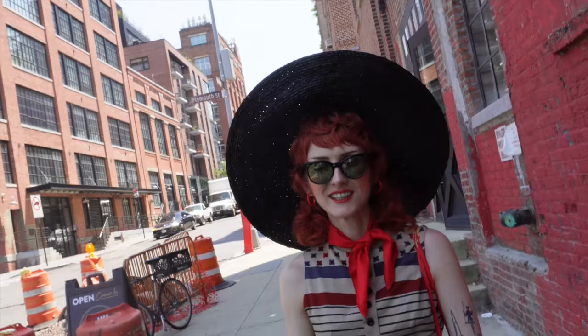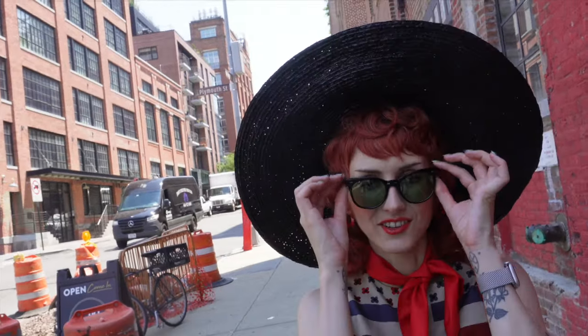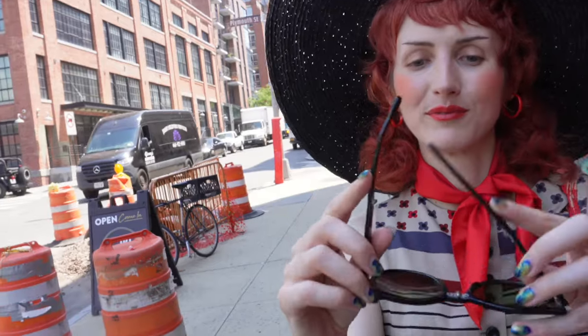So we're at the Threadbare, and you made a purchase today, yeah? I did. I got these sunglasses. They are beautiful. There's a great sunglass vendor in there. Come check them out. So look, they fold up. Cool.